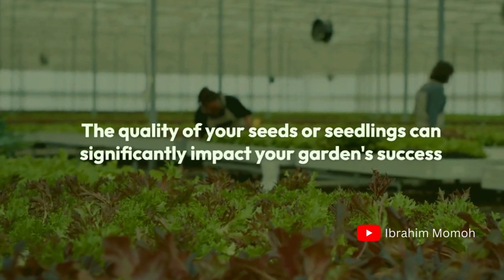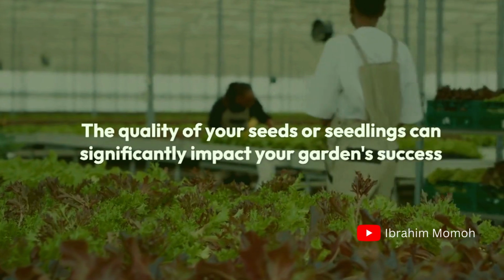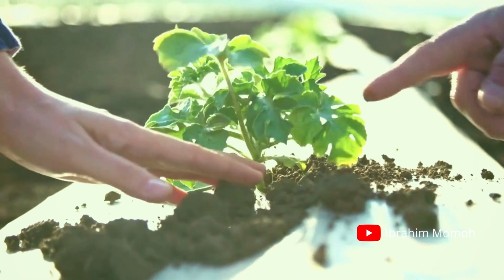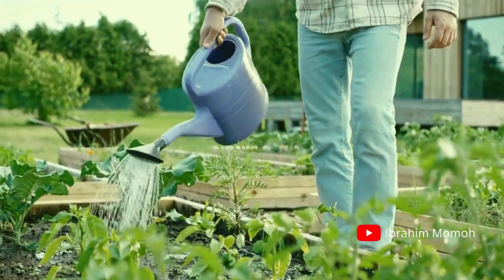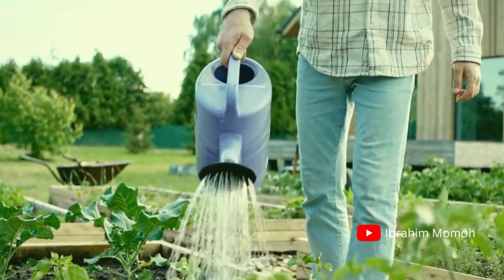The quality of your seeds or seedlings can significantly impact your garden's success. Choose high-quality, disease-resistant varieties. Start seeds indoors before the last frost date or purchase healthy seedlings from a local nursery.